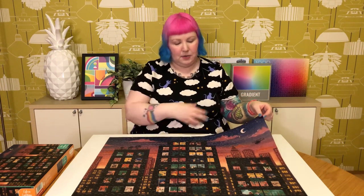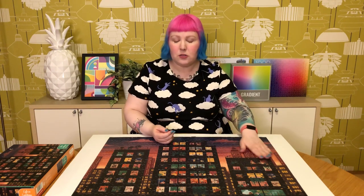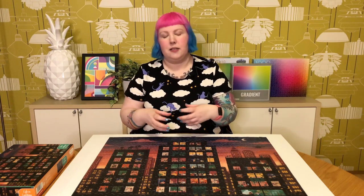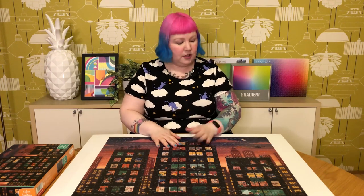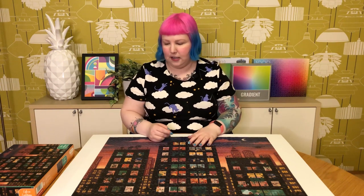But the main thing is that it means you can pick up reasonable sized sections of the puzzle and move them around, which I find really helpful, so I can work on things in front of me and then put them where they need to go later. So that's super helpful when you're puzzling.